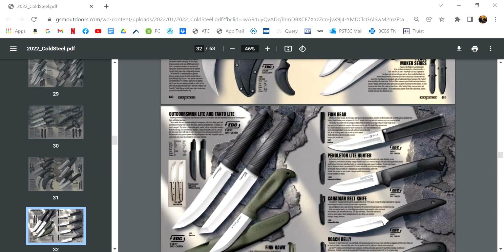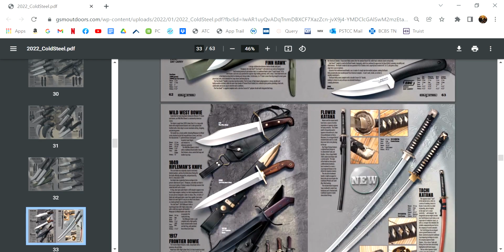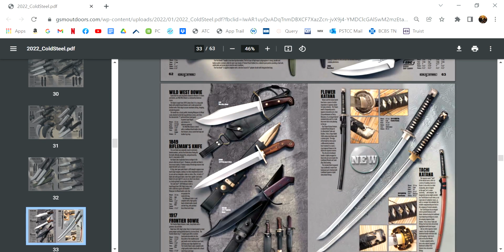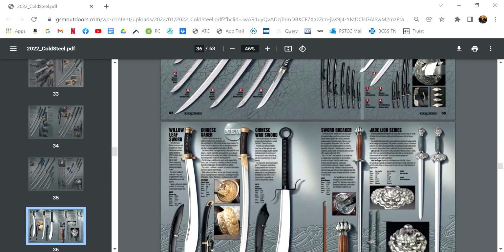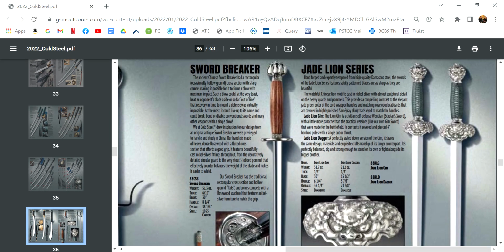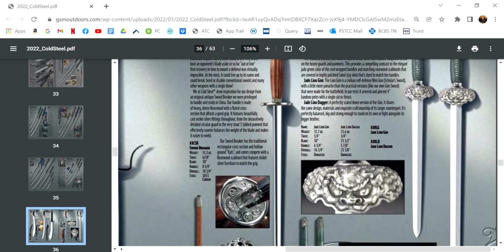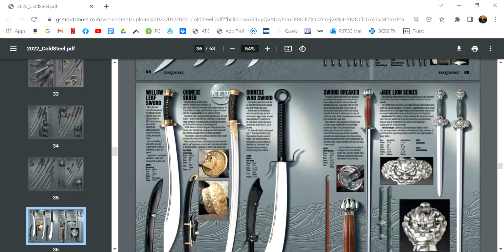Anything else we got new? Get the lights, great options if you don't want to spend the money on a Master Tanto or an Outdoorsman, but go for it, I say. These cool katanas, we talked about the swords. Cold Steel still got so many cool swords. Look at that Jin, dang. Look at that Jin, oh my goodness. Jade Lion Dagger, oh man. I love the Chinese Jin, it's one of my favorite sword designs, so pretty.